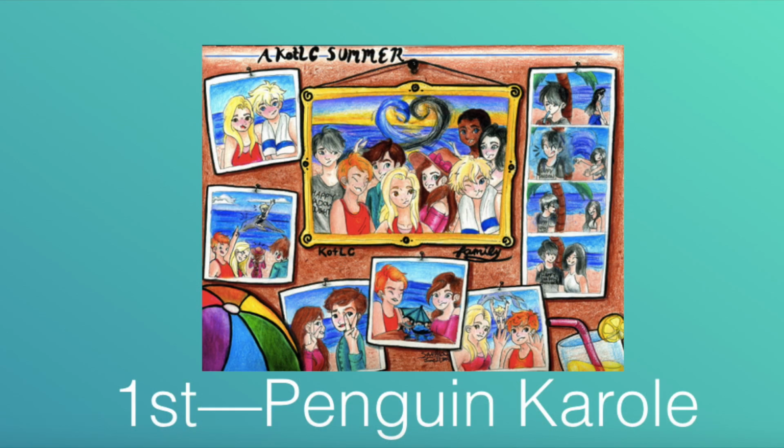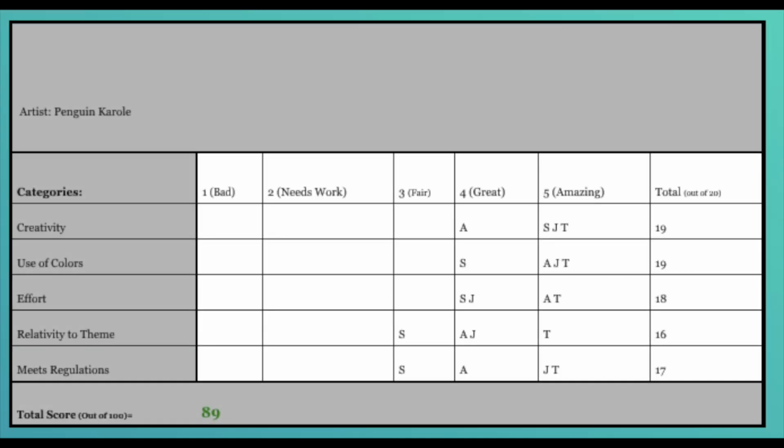Wow, Penguin Carol, you have done an amazing job. You have gotten first in this round, and you truly, truly deserve it. This is an amazing bulletin board of so much detail and so much fun and so much summer, which is what we asked for. So thank you. So let's get into creativity.